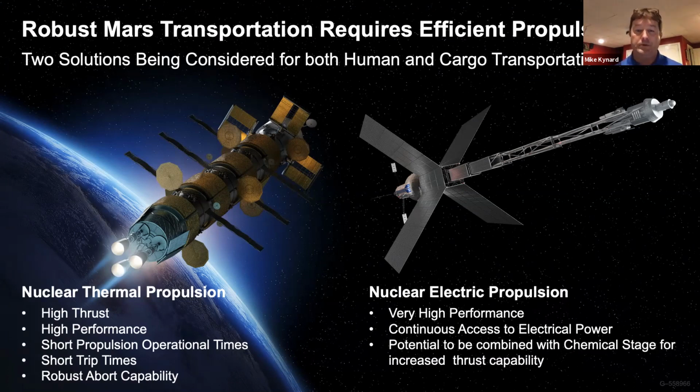The first is nuclear thermal propulsion. We've been looking at it for a good while. It was baselined back in the 1960s to go to Mars until NASA had a change in direction. It provides high thrust and also high performance, roughly twice what chemical rocket engines typically perform at. It does have short propulsion operation times, which allows it to be more robust. It provides also shorter trip times to Mars, so that we can get our astronauts there safely and return when we need to, and also provides some robust abort capabilities. Allows us to be reactive in case we were to have issues.